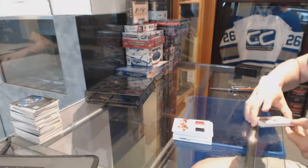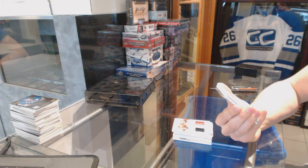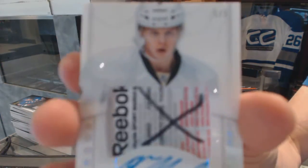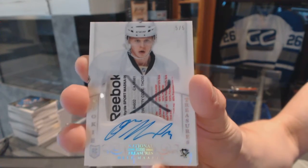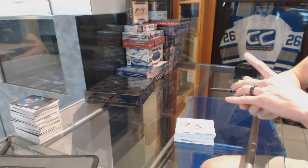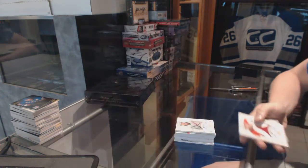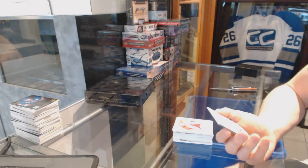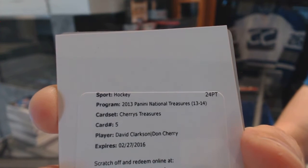Sweet. And we follow that right up with a rookie treasures tag and autograph numbered 5 of 5 for the Pittsburgh Penguins, Olli Maatta. We've got a two-color rookie patch auto spectrum, number 23 of 44 for the Washington Capitals, Chris Brown. We've got a Cherry's Treasures dual autograph for the Toronto Maple Leafs, David Clarkson and Don Cherry.